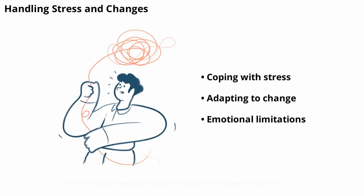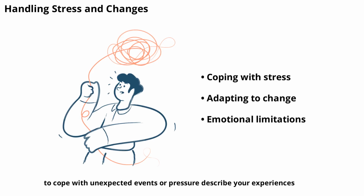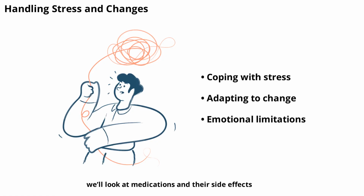You'll be asked how you handle stress and changes in routine. If your condition makes it hard to cope with unexpected events or pressure, describe your experiences. Be honest about any difficulties, as this helps the SSA understand your emotional and psychological limitations. Next, we'll look at medications and their side effects.